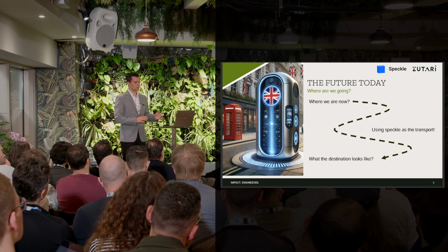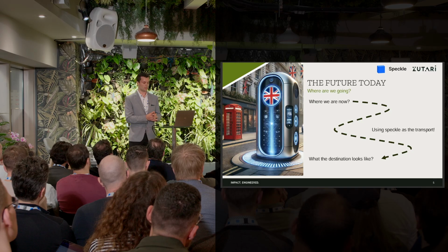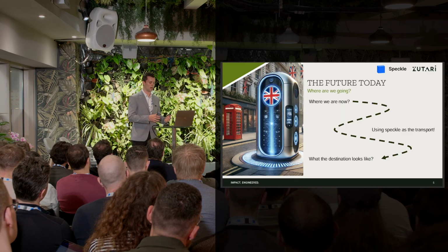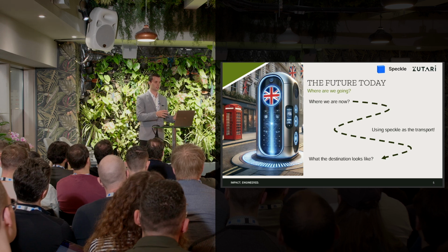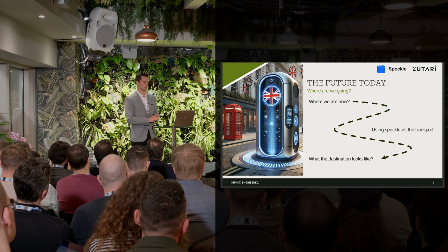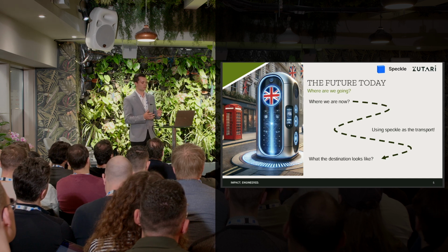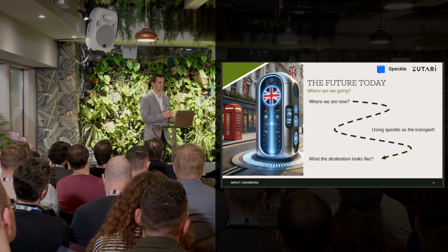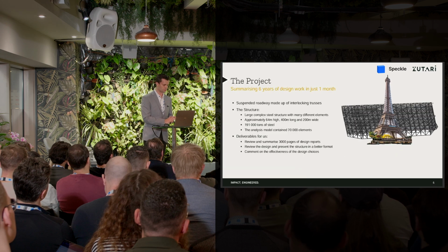I would like to start with the traditional way that we would normally deliver a project like I will mention today, then move on to how Speckle has been used to challenge the status quo of other softwares by focusing on storing the object data between different steps in the process, and then finally have a look at the results of the workflow and how it has impacted our work. So without further delay, let's have a look at the project.